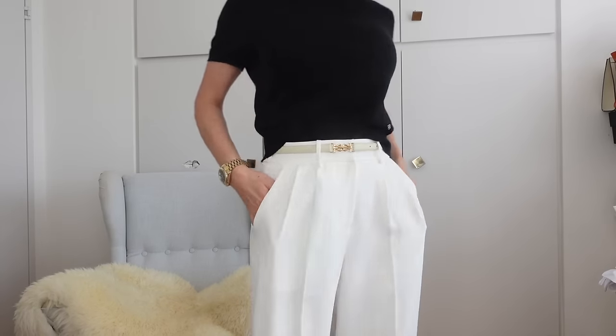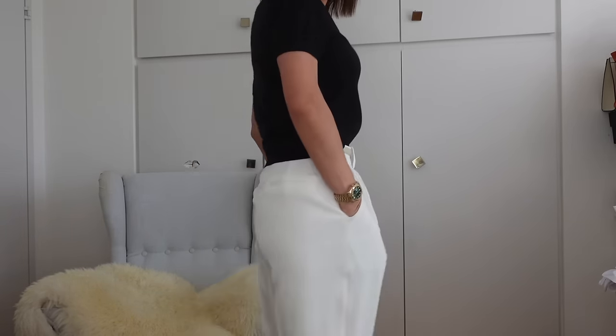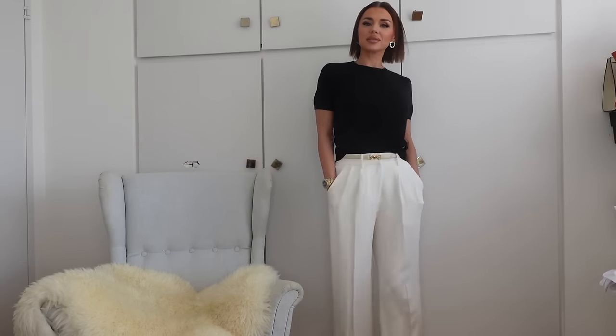So yeah, guys, here is this outfit that I think is chic. And I think you cannot really disagree. I'm really not, like, guys, please. I'm definitely not a model.